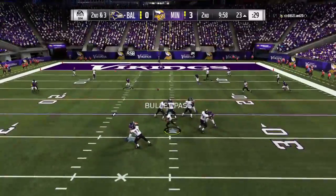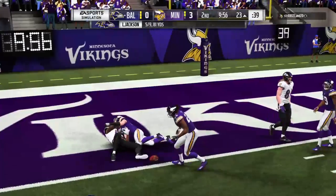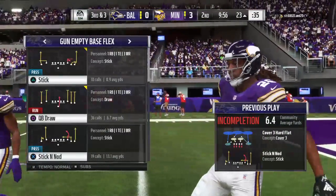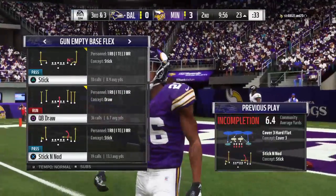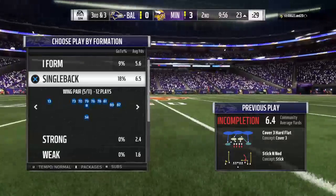On 2nd down, Jackson. And the hit jarred loose. It's incomplete. Well, he'd been targeted quite a bit on this drive, and finally I think the guys on the defensive side, they said no more. They slapped the double coverage on him, made it very tough for him to get the ball.